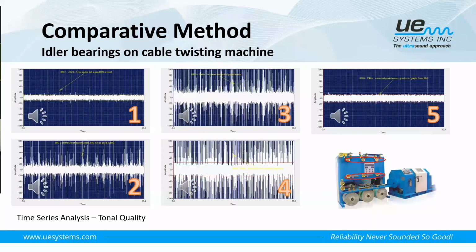Fantastic, I hear you say. It sounds fantastic. A very smooth and uniform sound. We can see from the time waveform that it is lovely and smooth with no amplitudes. So now looking at all 5 of those idlers, we can start to see how they're behaving and where they are in their health and which ones might need our attention.